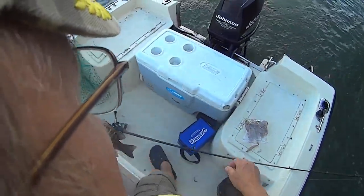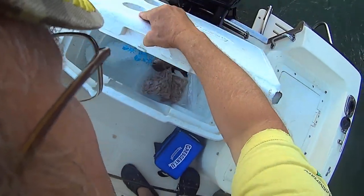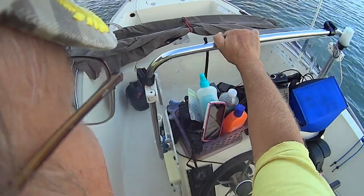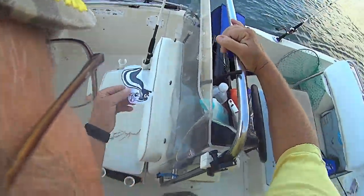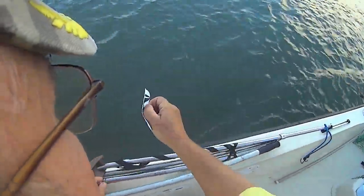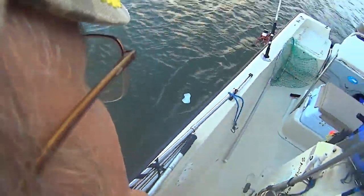Skunk is out of the boat. Matter of fact, let me see. Smell something up here. Oh, looky there, the Pepe Le Pew. Okay, Pepe, I got the skunk out of the boat. You can go.